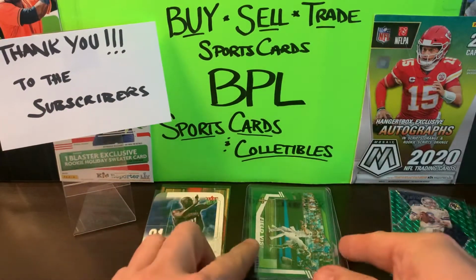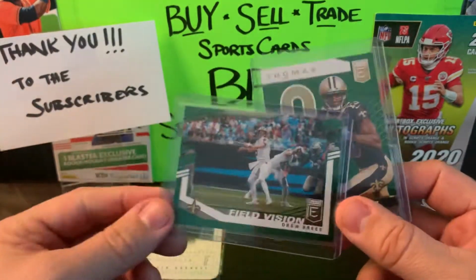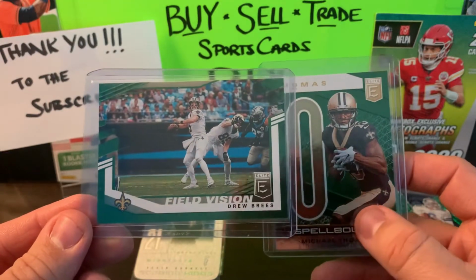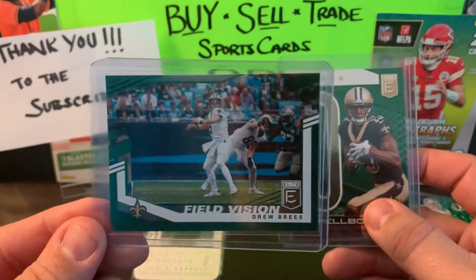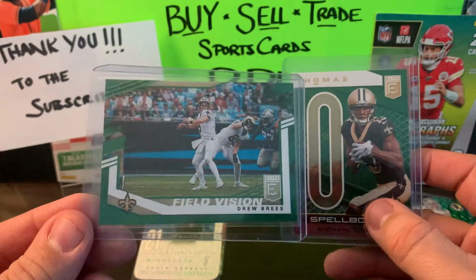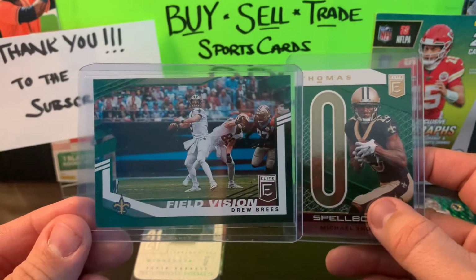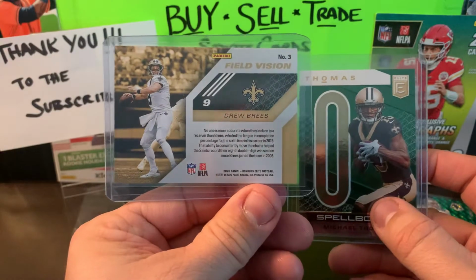Got this lot in today. It's a two-card lot. Always looking for more Drew Brees stuff. So we found this 2020 Elite Football Field Vision. I don't know if it's a green parallel, but I'm assuming it's a green parallel because they don't normally come in colors. But Drew Brees, can't go wrong with him. Another GOAT, a future GOAT.